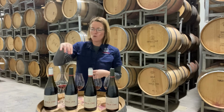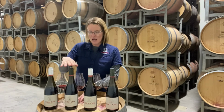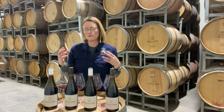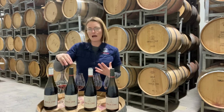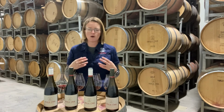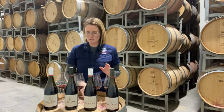So this one should age quite well as well, maybe for another 3 to 5 years, but also something that would probably handle more robust food. So you could have it with beef or lamb or something like that because it has that tannin structure, whereas something like the 16, which is lighter and more elegant, you might want to have with, say, some Tasmanian salmon or something along those lines.